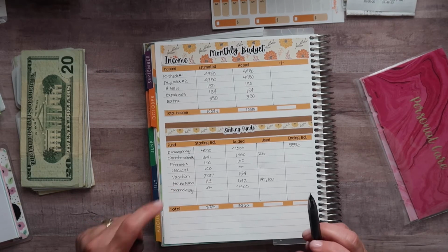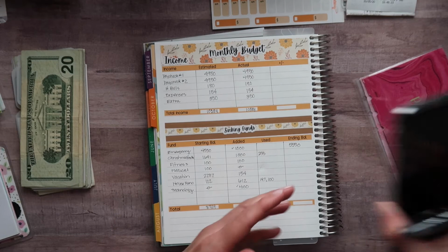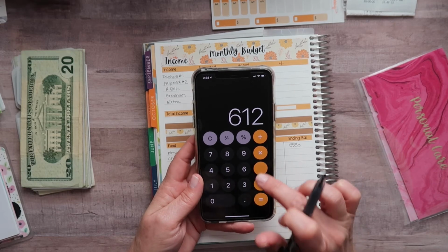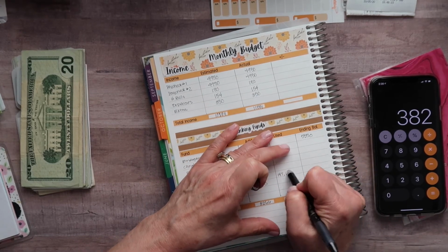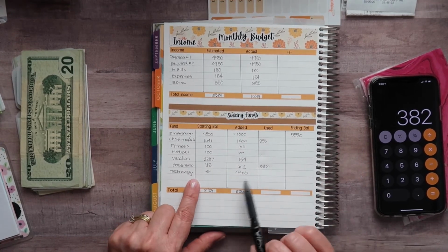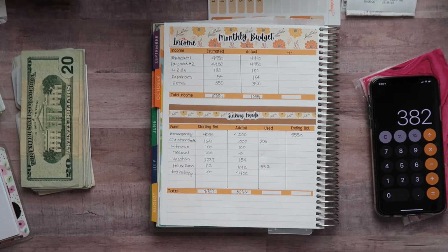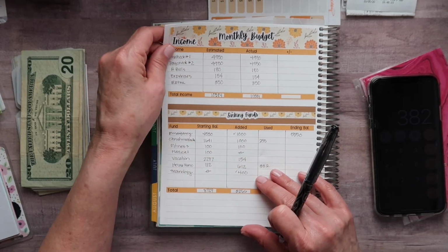For house reno, I only have, what did I say, left? 230, and I had 612. So 612 minus 230, I spent 382. And then for technology, I have moved that money over, but I haven't spent anything there. So that's where my sinking funds are for right now. All of my income has come in except for my expense check.